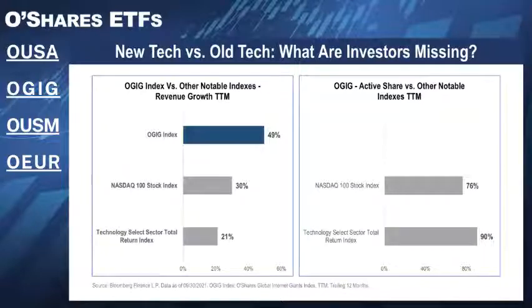So OGIG gives you a very different methodology designed to own the stocks with the higher revenue growth. If you take a look at the table on the right, you'll see how different OGIG is compared to the NASDAQ 100, 76% different, and compared to tech sector, 90% different. What that means is if you own the OGIG ETF, you get that much of your money owning stocks that are different than those you would get in each of these other two older technology indexes.